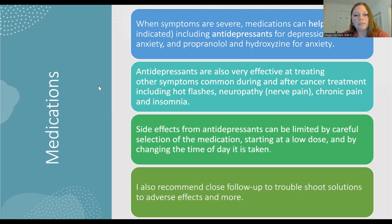The other benefit, which I know I've touched upon with antidepressants, is that they treat other symptoms. Like we talked about the Effexor, Celexa, Lexapro for hot flashes. The Cymbalta or duloxetine is a great drug for neuropathy or nerve pain, as well as for depression, anxiety, et cetera, et cetera. And Cymbalta is also a really great drug for chronic pain. We also have antidepressants that are first line for insomnia.